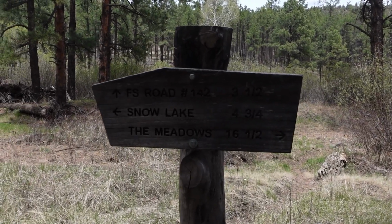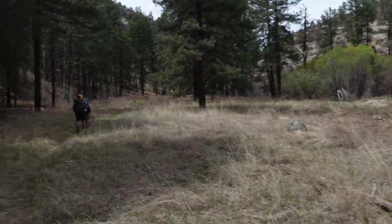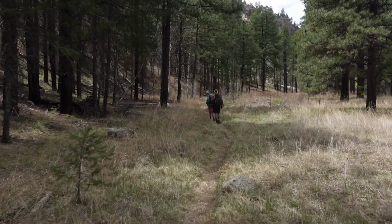Snow Lake should be the end of the river section. 4 3/4 of a mile left. Feels like it's going slow. It's been some tricky route finding every once in a while.